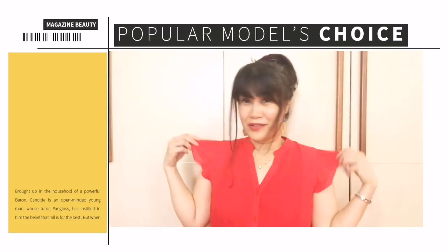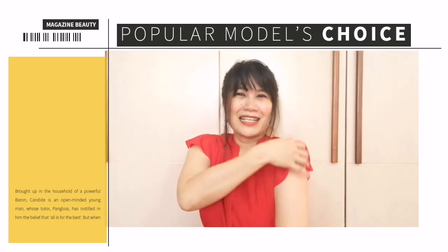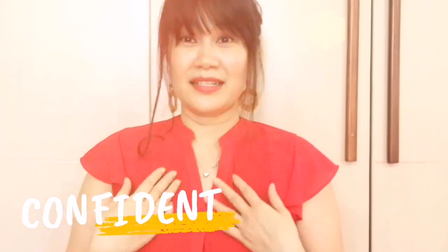It's lovely. It has a butterfly sleeve, V-neck, and three buttons down. It makes my neck look longer, which gives an illusion of having a long neck, because the line is long here. If I open this button, it would appear longer.